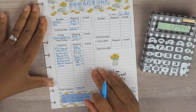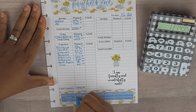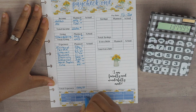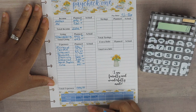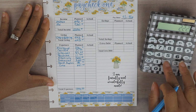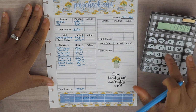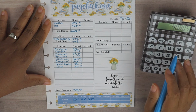And what I'm going to do is go ahead and start plugging in our overview just to kind of see exactly where we're at. So our planned income is $22.26. Our giving is at $443. Our expenses is at $1374.95. So let's see what we have to divvy up towards our savings and possibly our extra debt for the month. So $22.26 minus $443 minus $1374.95. So we have $408.05 that we need to allocate.